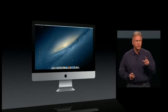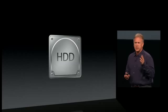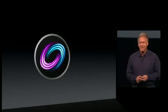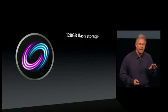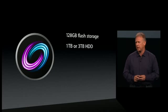I want to talk about storage just a little bit more. As I said, customers can choose a hard drive if they want, and many customers do because they want the maximum capacity. Others choose flash because that gives you maximum performance. In many cases, up to 3 to 4 times faster at key tasks. Well, with the iMac, as well as the Mac Mini we just discussed, we have a new third option for you to choose. It's called the Apple Fusion Drive. What's the Fusion Drive? Well, first, it's 128 gigabytes of flash storage. And added to that, your choice, either a 1 or 3 terabyte hard drive.